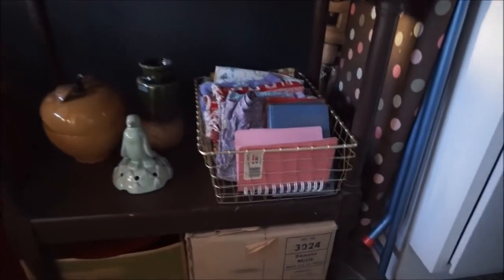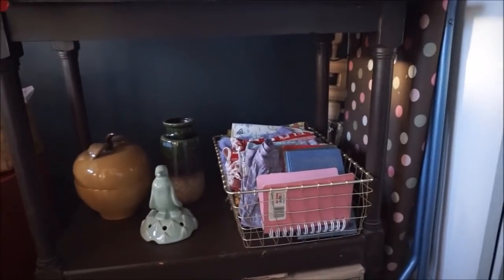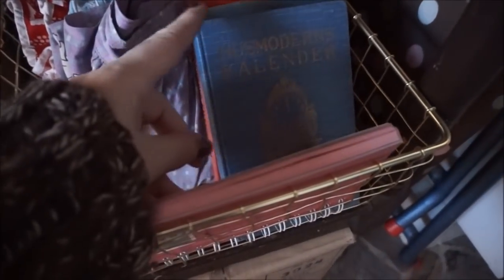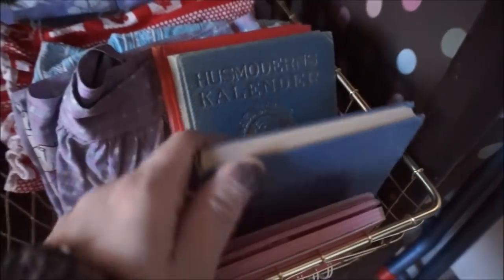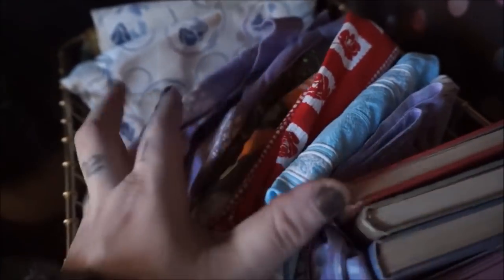At the moment I have a brass basket with old aprons and some old housewife calendars. They are from the early 20s. I think that is when these old aprons are, or 50s, 60s, 70s. I think this is beautiful. It's Cinderella.